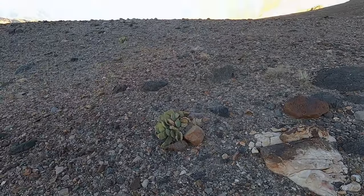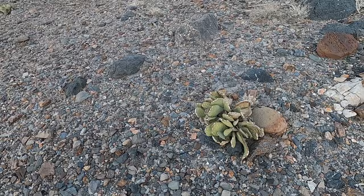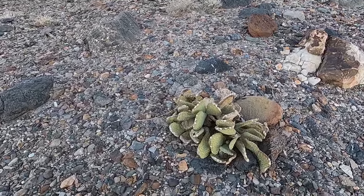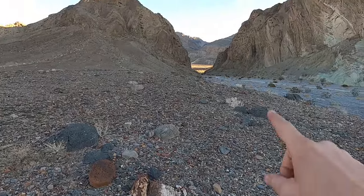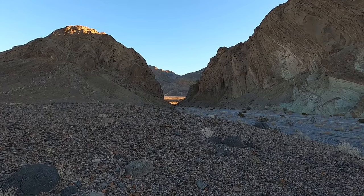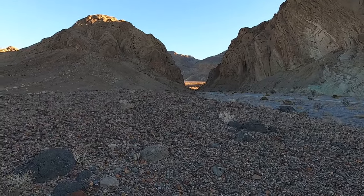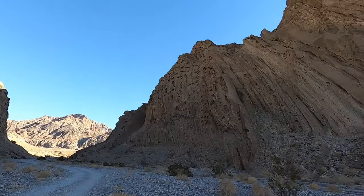Cool. So one of the cool things about Hole in the Wall is it starts to get a bit lusher. Start to have cacti that shows up, and as you head up through the gap in the canyon, it gets a lot lusher on desert standards, more shrubbery, more cacti, stuff like that.